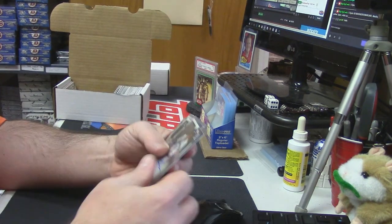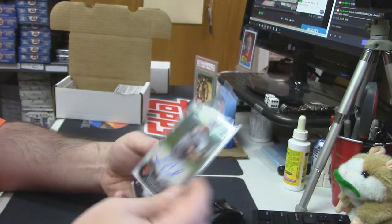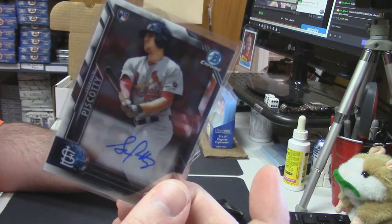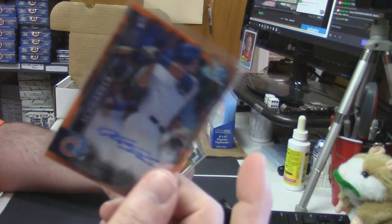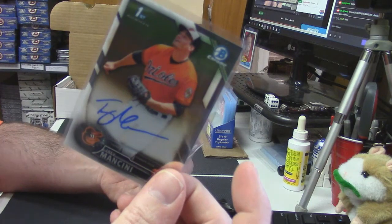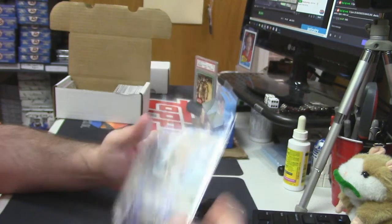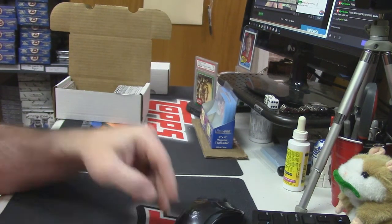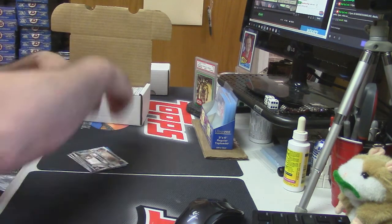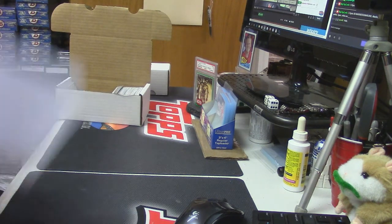And the autos that we got, just so we go through it: Drew Jackson of the Mariners, the Coonrod for the Giants, the Piscotti for the Cardinals, the Schwarber Orange for the Cubs, nice card, the Mancini for the Orioles, nice card, and the Brendan Rodgers. The Mancini is a refractor too, or no, no, it is base. Some good autos in that. Some nice stuff.